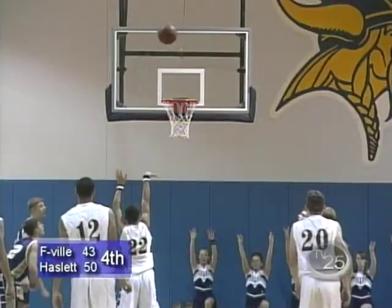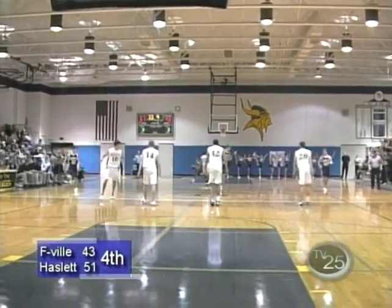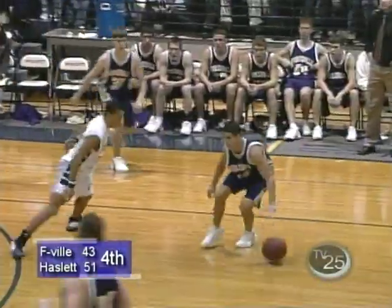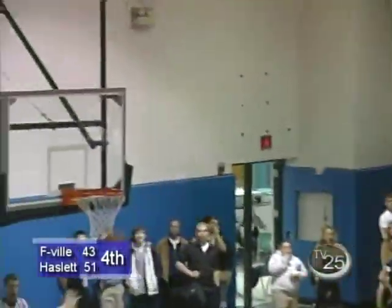Turner to the line. Makes both free throws. Those are big free throws because that makes it an 8-point difference instead of the 6-point difference it was before. 6 points is only a 2-possession game. 2 3-pointers, and it's a tie game. But 8 points is a lot harder to come by.